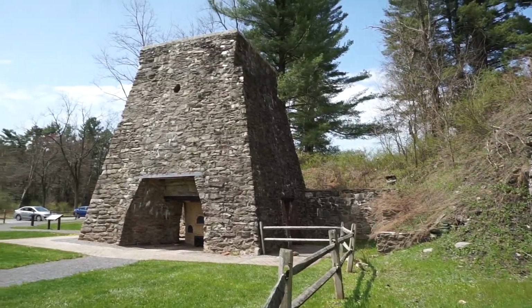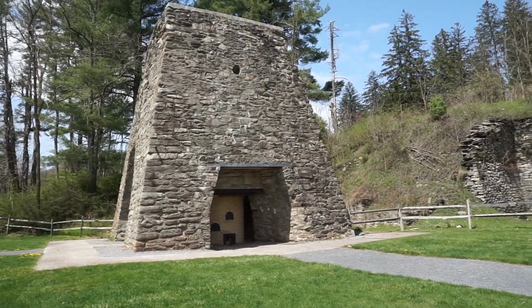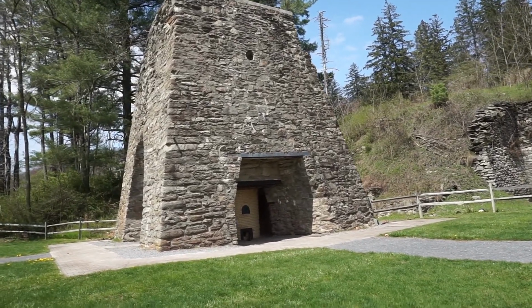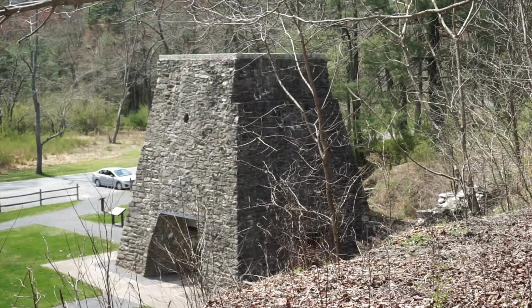You can see there was a new concrete top put on the stone furnace stack in 2014. It was installed by Friends of Pine Grove Furnace State Park. It was beginning to weather a little bit too much, so they fixed it up so it wouldn't decay anymore.